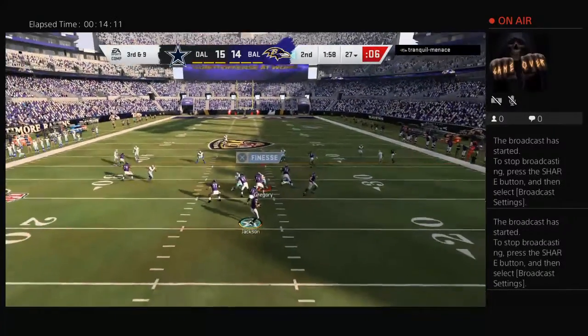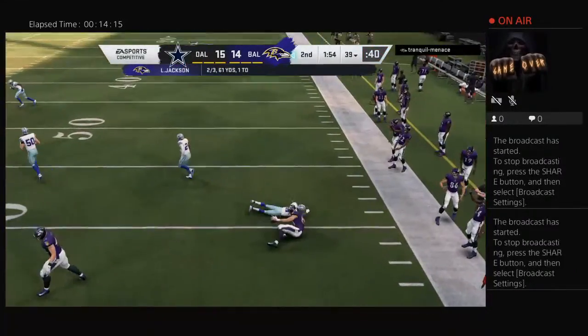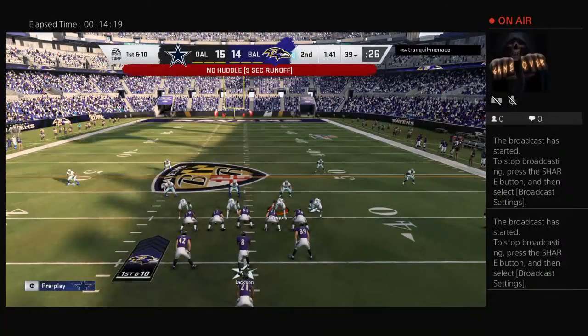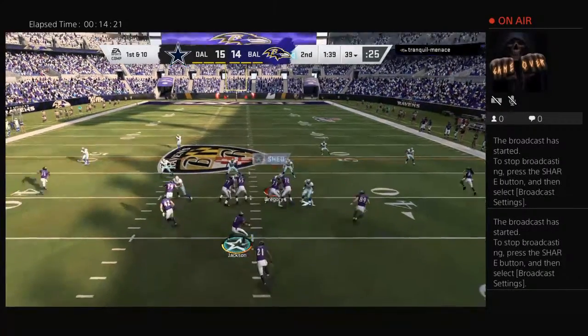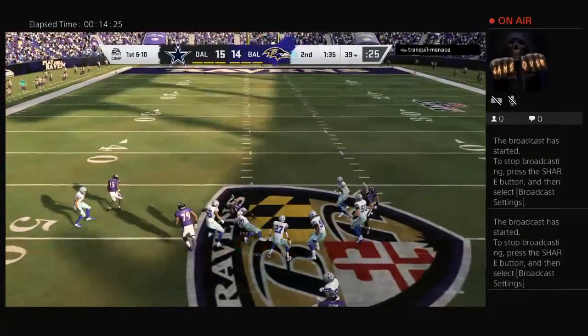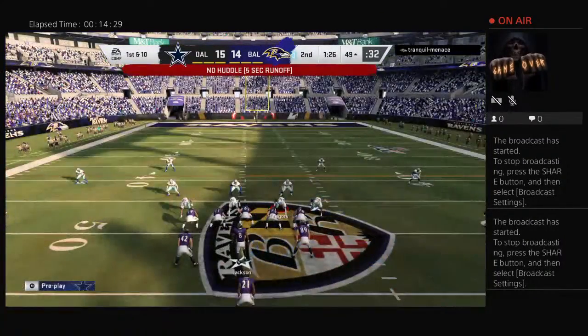On third down, Jackson. That's caught by the former Sooner, Mark Andrews. And he gets this one just shy of the 40, down at the 39. 12 yards to pick up there, good for a Raven first. And he'll be taken down, but not before he gets into enemy territory.